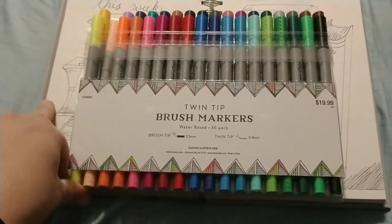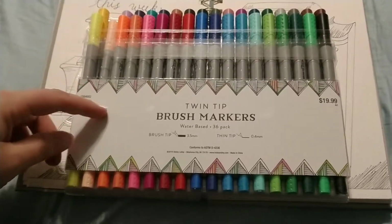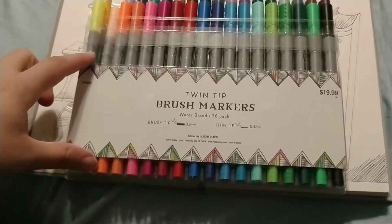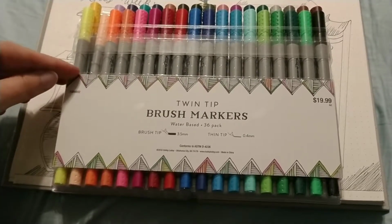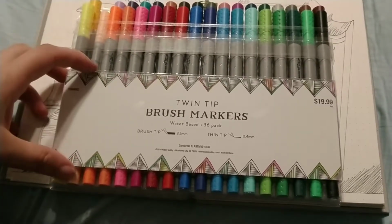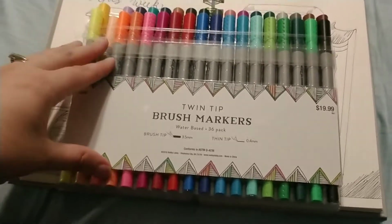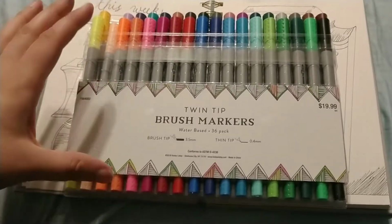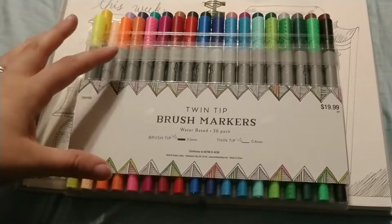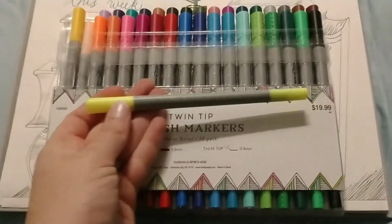I bought these from Hobby Lobby. They were on sale for 40% off, so that's why I went ahead and went with this. I really wanted the, I can't remember the name of it, but it's a really expensive brand. They're like $8 a piece, and I obviously can't afford that. So this is what I got for now, and I'm pretty happy with it. I still have to play around with it and learn how to use them. They're dual tips, so I'll just show you an example.